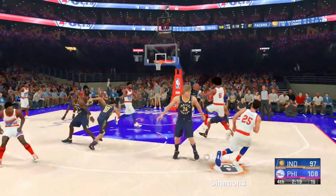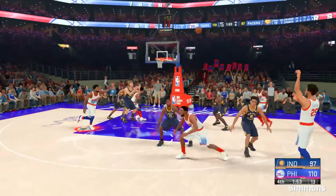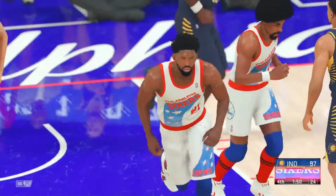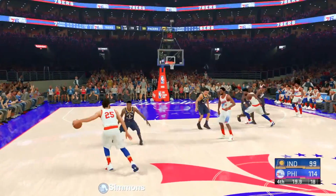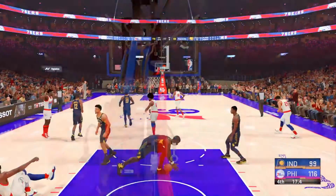Simmons finds Irving to the inside. 76ers moving the ball around. Oh, the lob to Irving. Embiid's shot is good. 1 second separate in the shot clock and game clock. Here's Embiid. The basket good off the assist from Simmons.